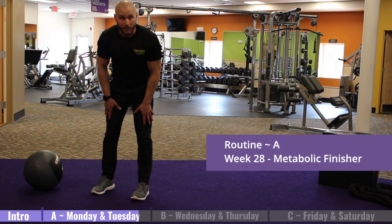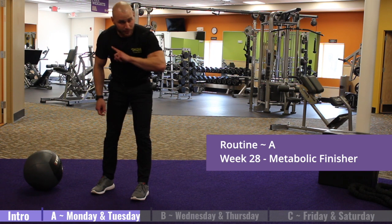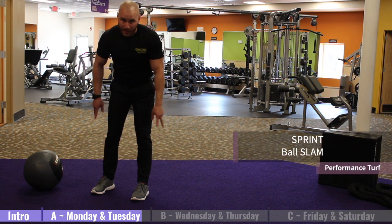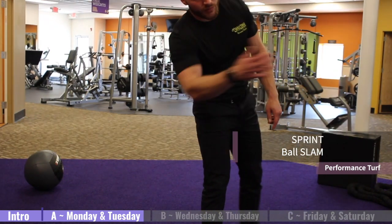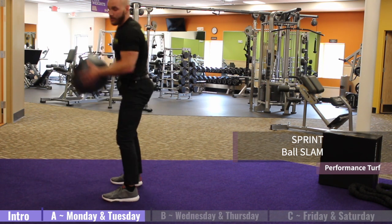All right, guys. Our metabolic finisher for week 28, routine A, we'll have a sprint. We're gonna sprint the total length of the turf, and we'll have 10 slams, 2 to 3 rounds, okay? So I'm back up to the end of the turf, hit a good sprint, we'll run as quickly as possible, return back to the medicine ball, and we'll hit our 10 slams.